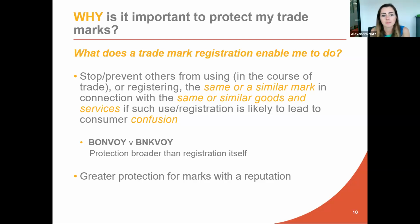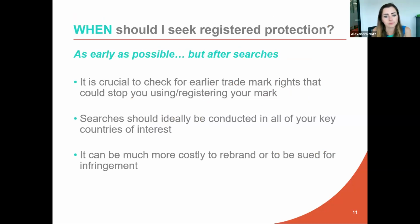So hopefully that's provided some guidance about why trademark protection is important. And so now we're going to turn to the more practical considerations relating to the trademark registration process. So when should you register your trademarks? It's generally advisable to seek trademark registration as early as possible. This is so you can try to avoid someone obtaining rights in a relevant mark before you, be it intentionally or even just by chance.